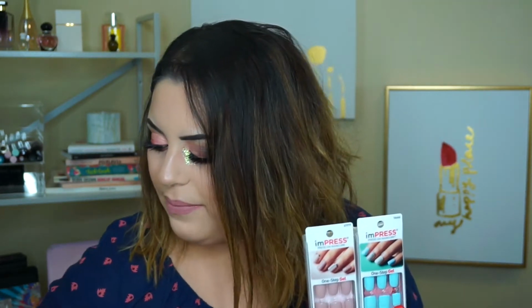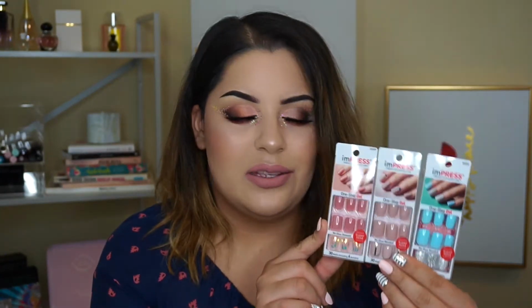These are by the brand Impress, I believe is what it's called, and I've already tried them one other time and really liked them. I buy one or two every time I go to the grocery store, because they have them at Walmart, Fred Meyer, and Walgreens. So I had a bunch of these.